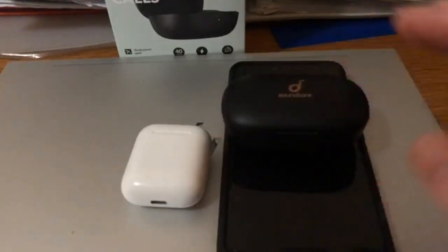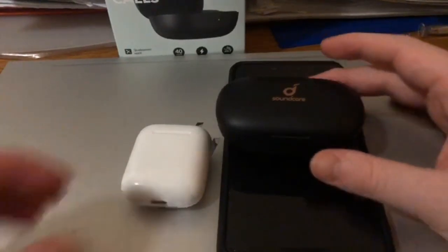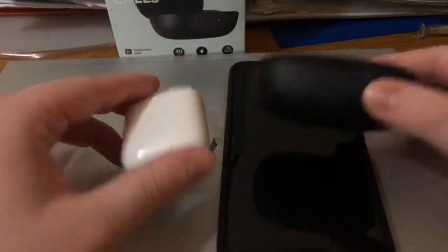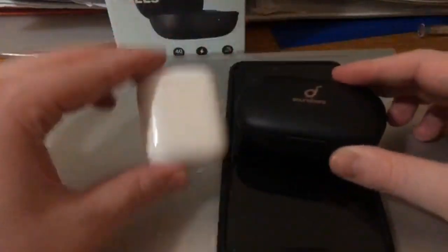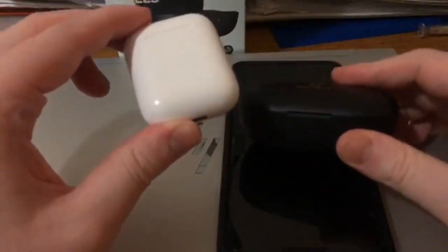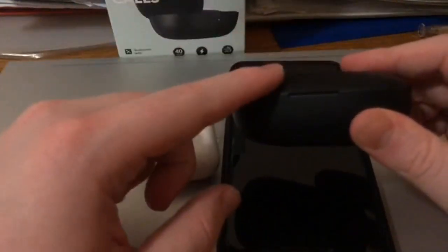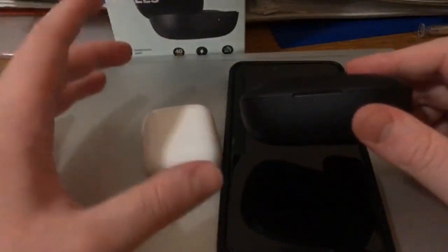That's all fine. If you do have any questions, please do ask them below. But yeah, sound quality almost identical. I think when connected to an Android, these are better. These sound trash. But iPhone, purely for the noise cancelling feature, I would give it to this, because I can hear a lot of stuff around, which is not that bad.